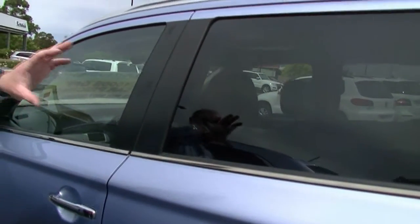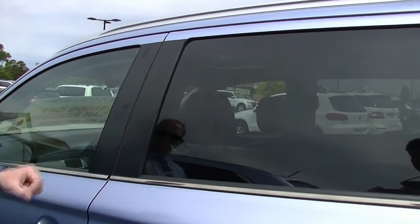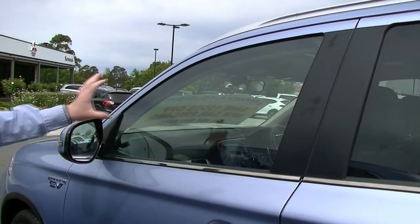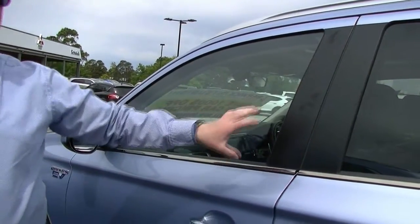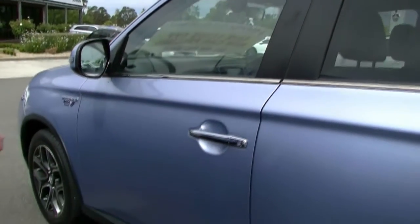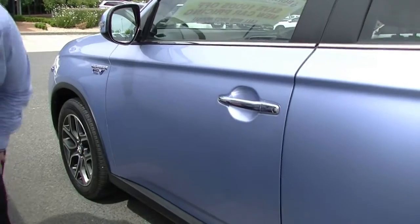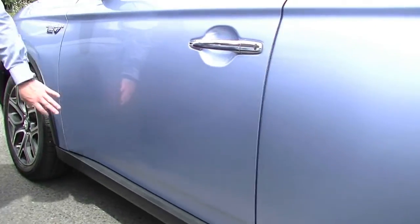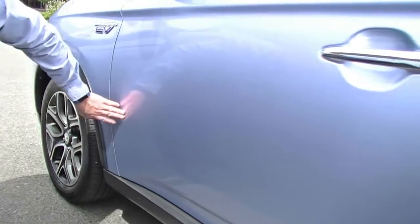As you can see, nice and dark on the back, keeps the prying eyes out of the back of the car, and just your standard windows on the front. So most people will go for a tint on the front windows and then clear UV tint the rest of it to keep the heat and everything down. Once again, we do have our chrome door handles, on the left, and the paintwork on here, really good.